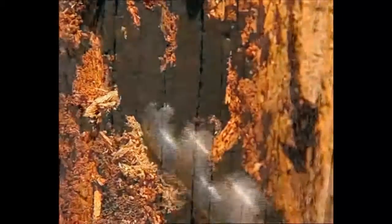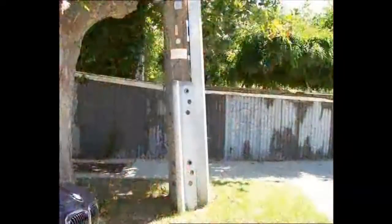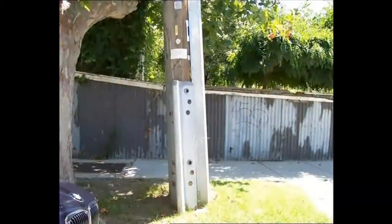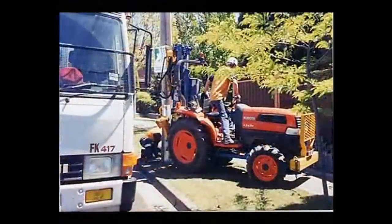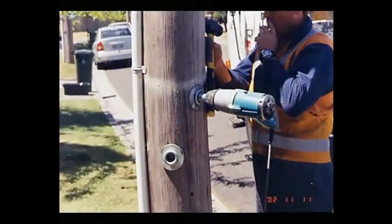There may be some cases where the inspector may find so little sound wood remaining that urgent action may be needed in the form of either replacement or temporary support. Permanent reinforcing systems are also available that are very quick to install, yet reinstate the structure or pole back to a serviceable condition, even if no sound wood remains at the ground line.